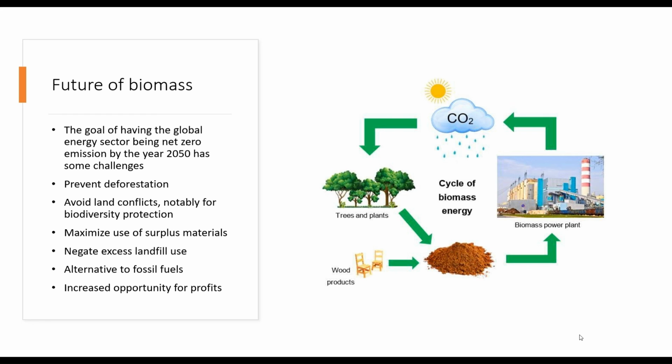The goal of having a global energy sector reach net zero emissions by the year 2050 has some challenges, but here are some benefits. To prevent deforestation, avoid land conflicts, notably for biodiversity protection, maximize use of surplus materials, to negate excess landfill use, an alternative to fossil fuels, and to increase opportunities for profits.